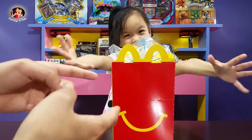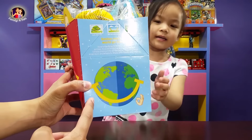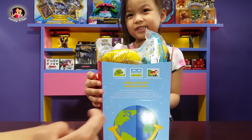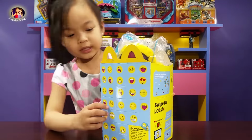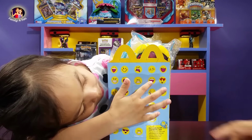Emoji from 2016, McDonald's Happy Meal. Look at that. That's the world. You see that, Angie? That's the world with the smiley face. Can I show you something, Ryan? And look at this. Look at all these emojis, guys. I want this one. Look at it. Oh, so love.